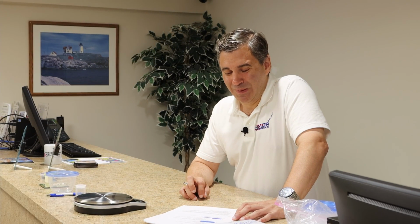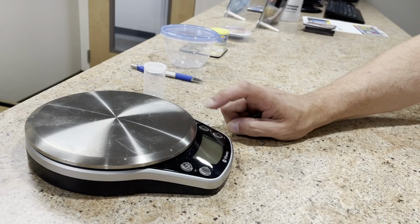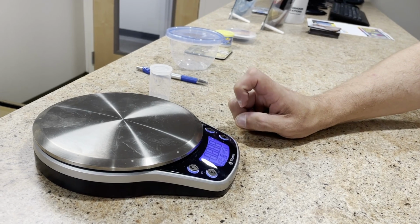Today we have a great little physics experiment to share with you. And it actually revolves around Newton's second law. We're going to learn some really interesting things, and then we're going to tie that to people. Let's first turn on our scale. Let's turn that on right now.